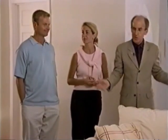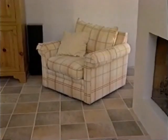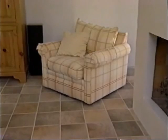Dave, what do you think about all of this furniture? Well, definitely, I think this huge chair has to go. I think that it looks like another couch.